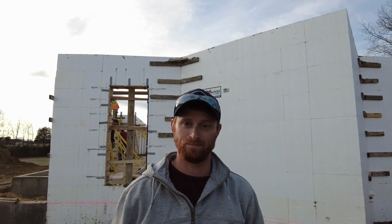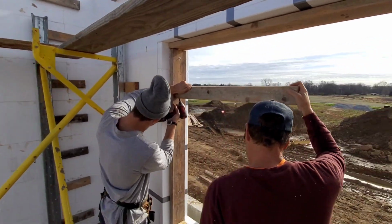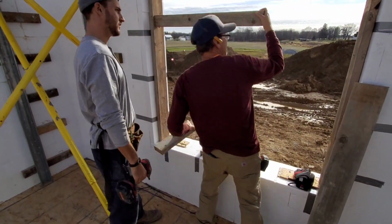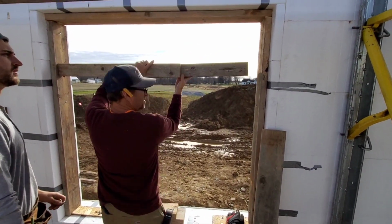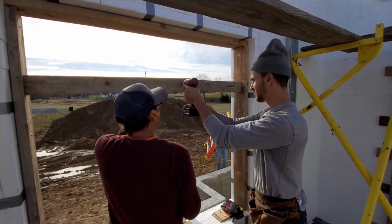Foxblock? Yep. How long does it take to maybe set something up like this? On a job like this, when you're doing the whole house, it's a little more complicated. It takes more time doing the windows and doors and everything. But if we were doing just a foundation, like a typical one that you were going to frame on, we can do a generally sized house in a week. A week? Yeah, for just a foundation.